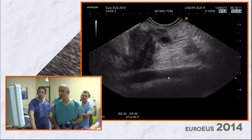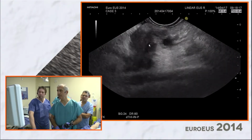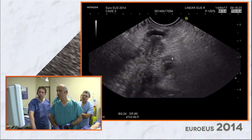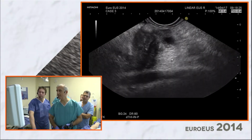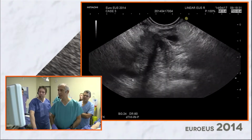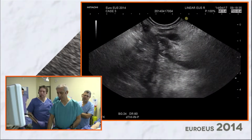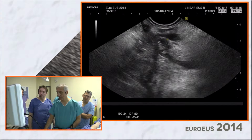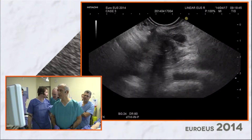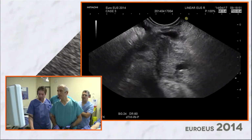Then we bump into the mass, which is a highly invading mass. Actually, it is very near to aorta as well as celiac truncus. And now we follow the course of superior mesenteric artery below. And the mass is measuring up to 5 centimeters. I think now we can measure the mass. Yes, it is around 4 centimeters, and appears T4 pancreatic mass.